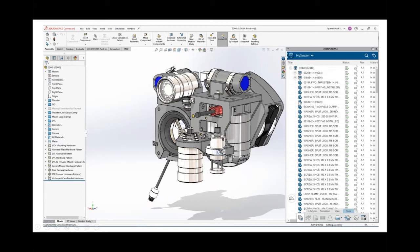So here's SolidWorks with the 3D Experience SolidWorks offer. And instead of having your traditional desktop or server-based data management application, you're connected to the 3D Experience and all of your data is stored on the cloud.